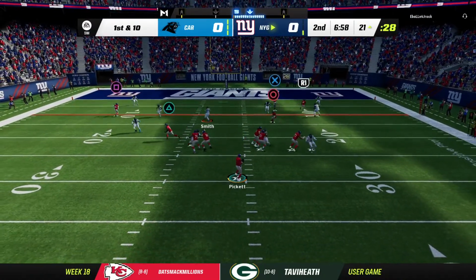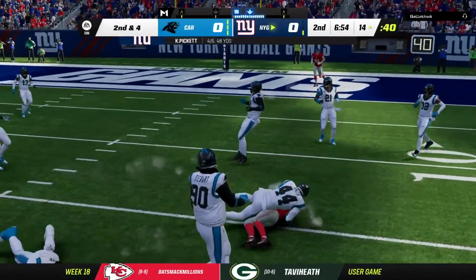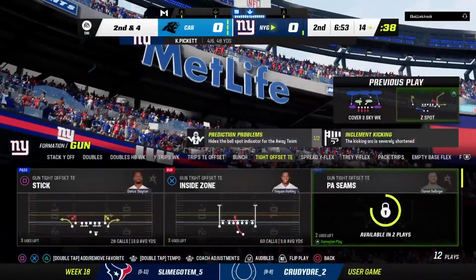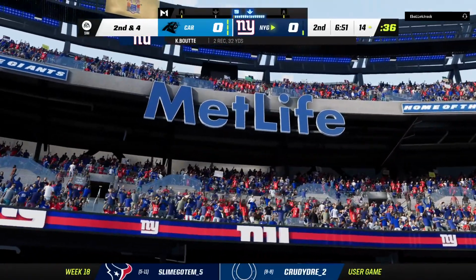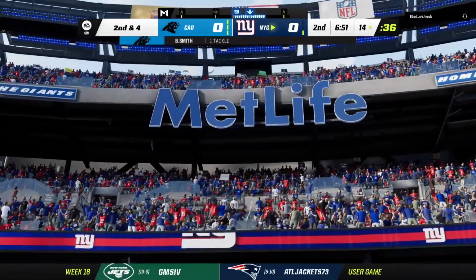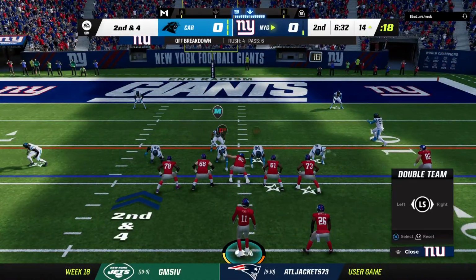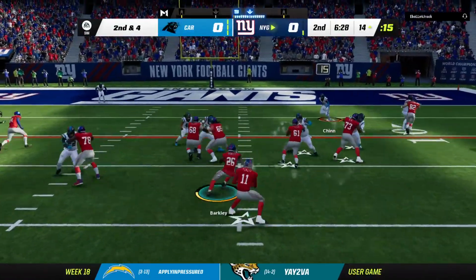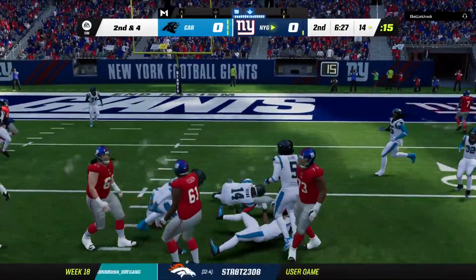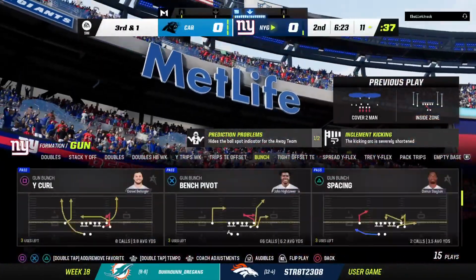On 1st and 10, it's Pickett. And a quick throw here, that's complete. And they're going to get this down inside the 15. On 2nd down, here's Barkley. And he'll get about 3 just outside the 10, stopped at the 11.